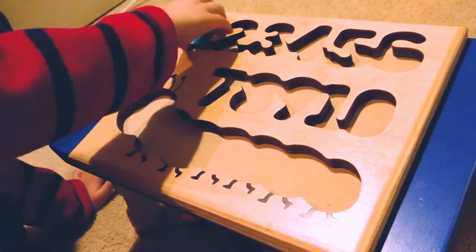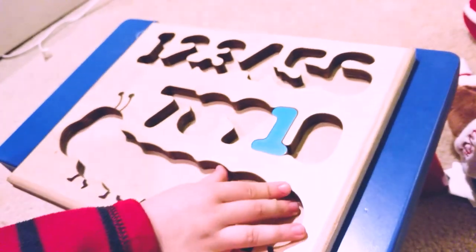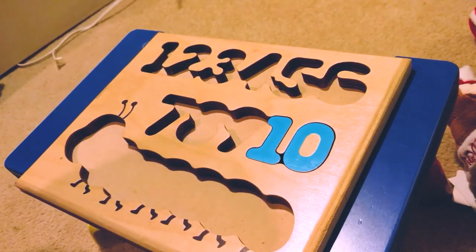That one, number one. This one doesn't fit there. Nope, that number one doesn't go there, does it? What's here? It does. Oh. What's that one? Let's start with the first one. Not just this one right there. We'll start with that one? Okay. Ten. Let's count backwards.